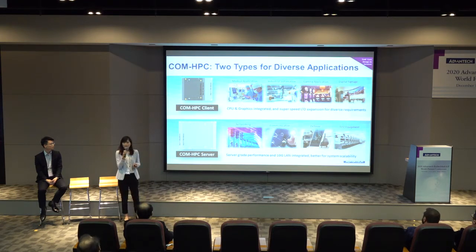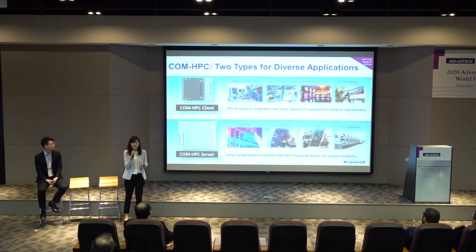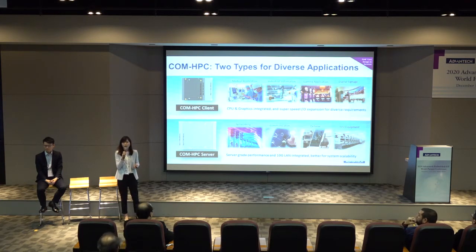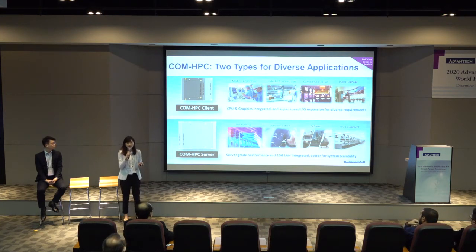In terms of pinout type, one of the pinouts is COM-HPC client. It integrates a CPU and graphic engine, and supports sufficient super speed I/O interfaces. It's very suitable for high-end medical and machine vision applications. The other one is COM-HPC server type. It is headless, supports multi-core server-grade processors, and more 10 gigabit Ethernet and more PCI Express expansion. This type is targeted at network communication applications, especially 5G facilities.